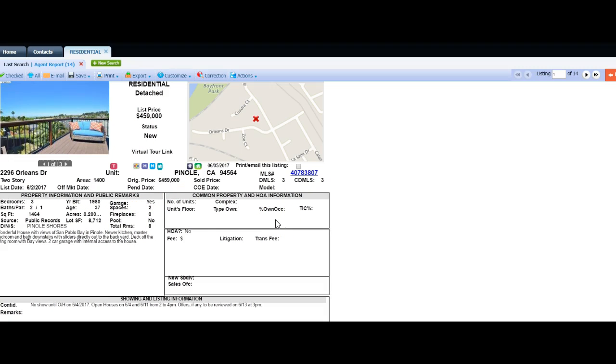So you can see some properties that are going for over 500. And that one on Cypress that we looked at, that needed quite a bit of work but had awesome views of the water, the one that we went to go see, that one actually sold for $580,000. So kind of the same comparable areas.